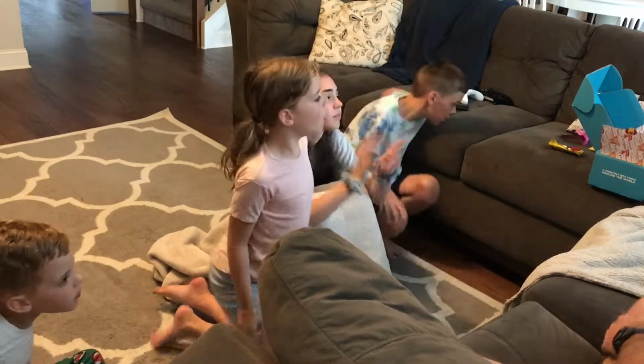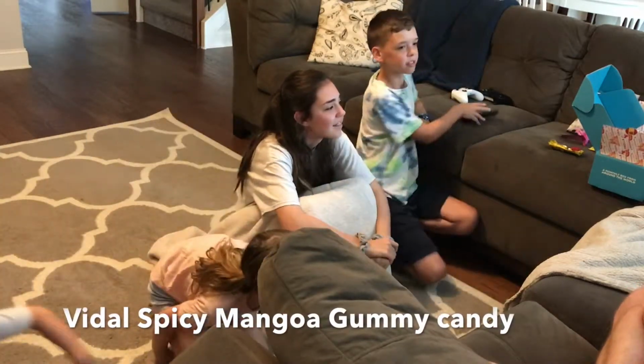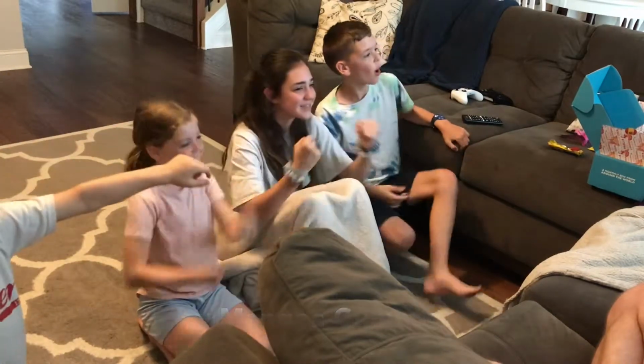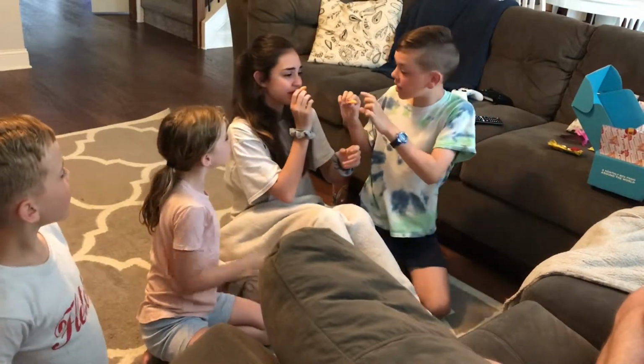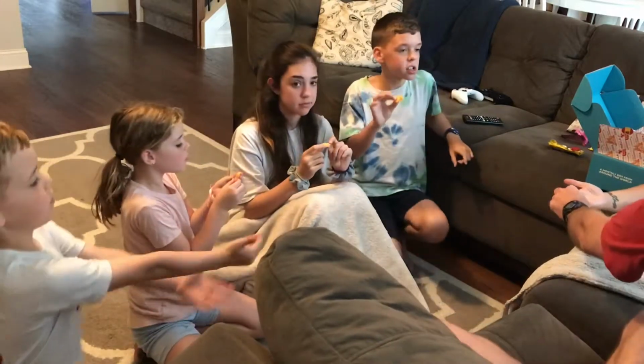Spicy mangoes. Spicy mango flavored gummies are fruity with a kick of fiery heat. I'm gonna love it. Let's go. Yeah, as I say that, as I die on the spices. Oh yeah, the Krabby Patty things. Oh my god, it smells like the Krabby Patty things that we have here. Right?